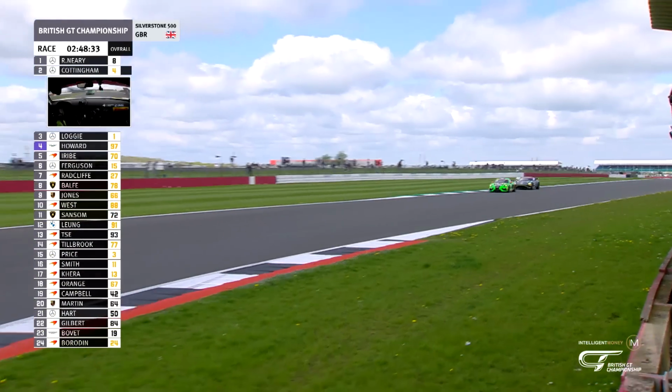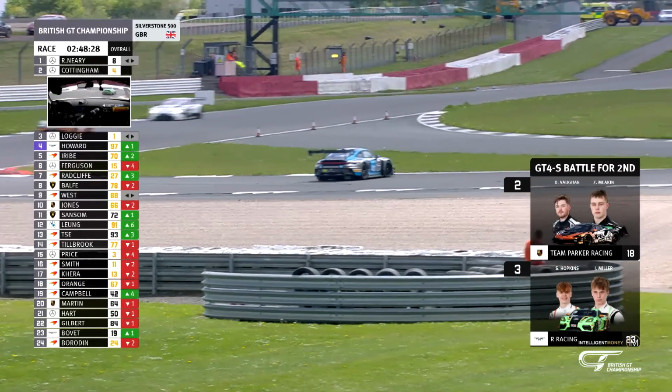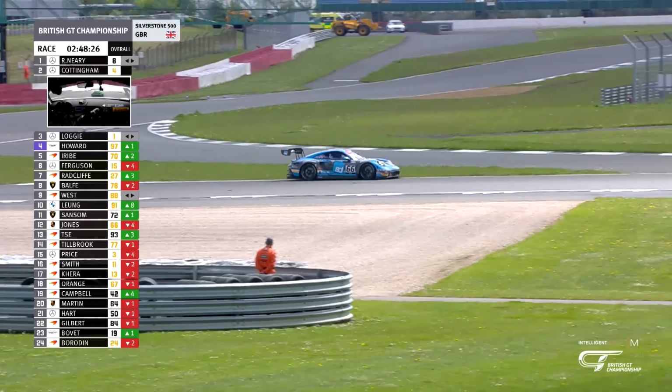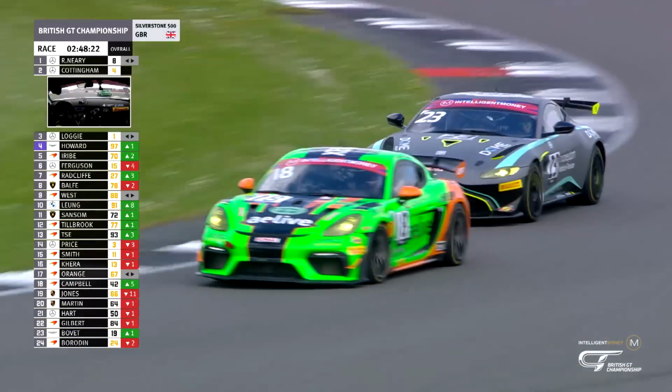As the GT4 leaders go through Copse Corner, the GT3 leaders are going through Abbey, and that is a spin, I'm afraid, for the Team Parker Porsche. The number 66 car started by Nick Jones. This is down at Club. There is bodywork on the road, so presumably another car involved, Joe.